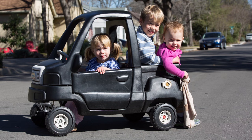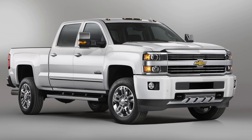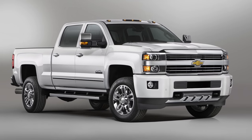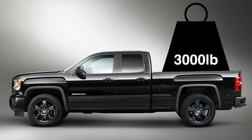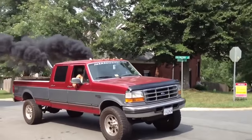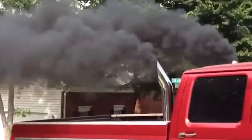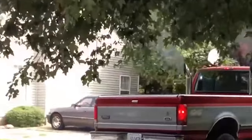Let's do this! 5 modding mistakes owners make on their daily driven pickup trucks. Pickup truck culture in the United States is stronger than ever. That's because pickup trucks are no longer the bare bones work vehicles they used to be. Today, they're modern all-in-one family machines capable of transporting 6 adults in luxury while also carrying 3,000 pounds of cargo. They're big, powerful, and the people who drive them do so with crazy amounts of pride. But there are some owners who are intent on ruining their trucks with terrible mods. If you don't want to be that guy, then avoid doing these things at all costs.